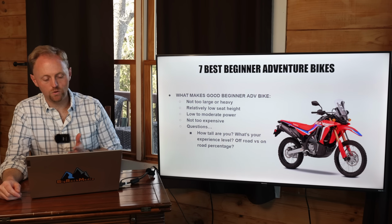One, how tall are you? So what kind of seat height can you tolerate? What I recommend is going down to the dealership and sitting on some different bikes, seeing what you're comfortable with, and then asking what the seat height is, or looking up what the seat height is on that bike. So you have a baseline. You can know, okay, 34 inches is too tall for me. I need like 32-inch seat height or something like that.